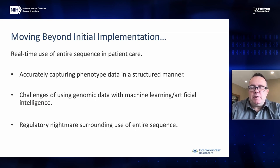The other is the regulatory nightmare surrounding the use of entire sequence. We have this huge trove of information about a patient: what drugs they're going to react to, and we can use real-time genomics in their diagnosis. We can use it to essentially personalize care. But everything right now is based on a CLIA report that comes from a laboratory, and in order to use that other data, you have to go back through that process. So we need to look at some ways to streamline the use of genetic data outside of that clinical report.